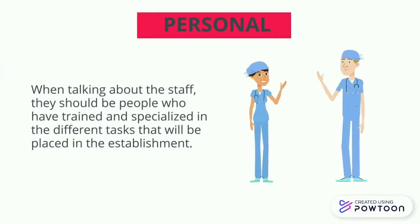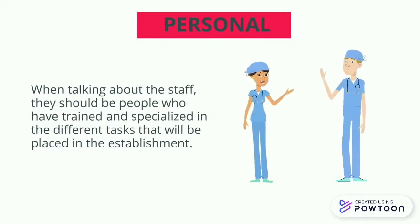Personnel. When we talk about this establishment, we should know that this can only be managed by qualified and previously specialized personnel to fulfill each and every one of the different tasks that are elaborated within the establishment.